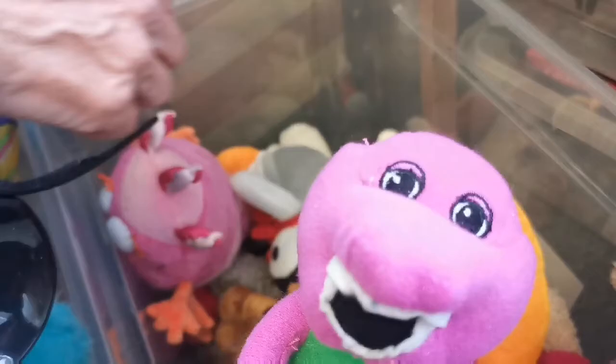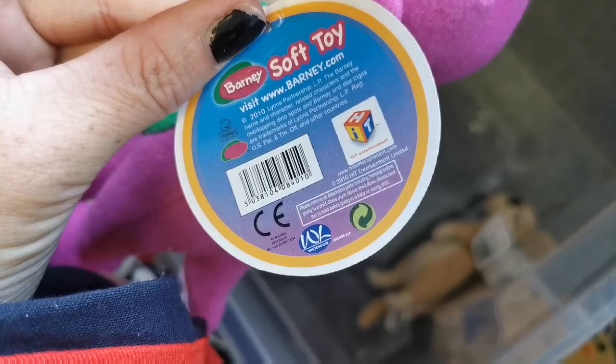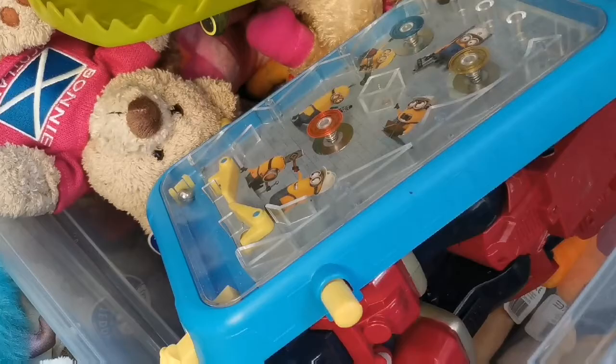Down there. Barney. Barney soft toy. Barney, there's my name. Oh, look at that. What's Barney doing from? I think that's it. Winnie the Pooh. I think that's it for the good ones. Barney. 2010. George. Furby? Yes.